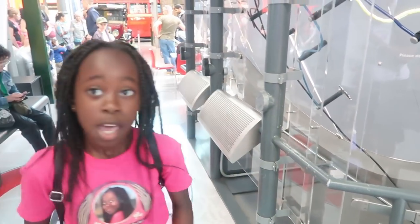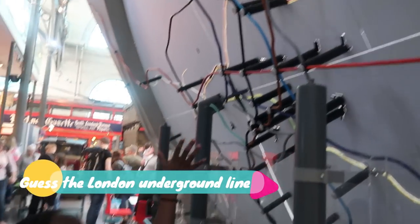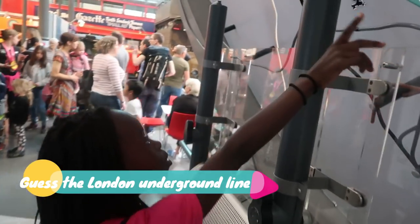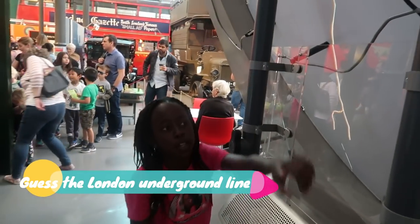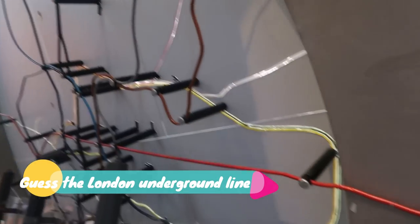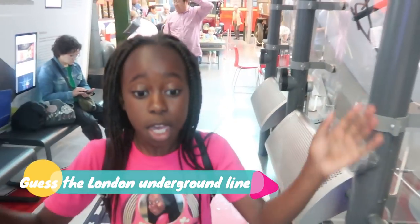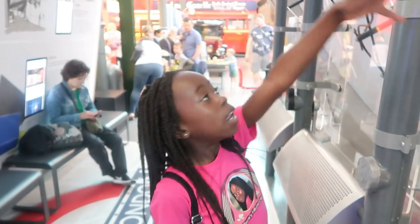So guys, I need you to comment down below what these lines represent. I'll give you one clue. The yellow line represents the Circle line. So there's a greyish one, a turquoisey one, and there's also a black one, or a brownish black one. There's a yellow and green one right there. There's a brown one, and there's a white one. There's an orange one, and there's a blue one. And guys, if you know, make sure you comment down below what they are. Or if you've been to London before, you should know what they are.